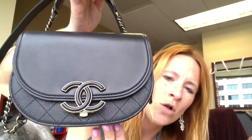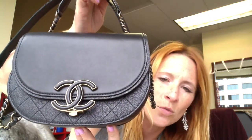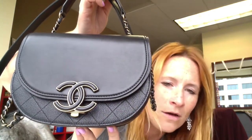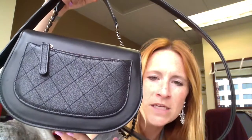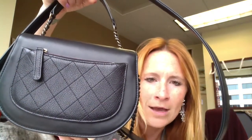I totally see wearing this with flannel and dark jeans, or I think you could really dress it up for a night out. And I just think it's edgy and at the same time sort of vintage and elegant, all of these things at once. So in all, this bag is a total pro for me.